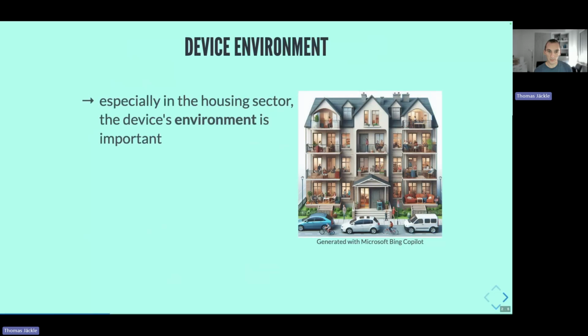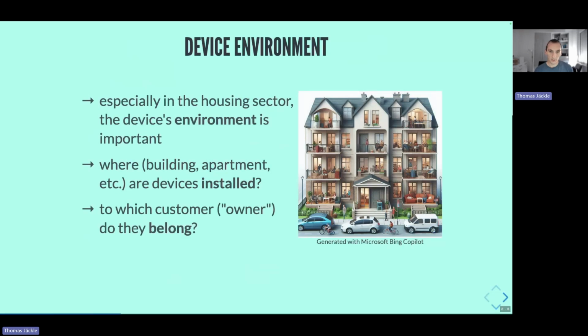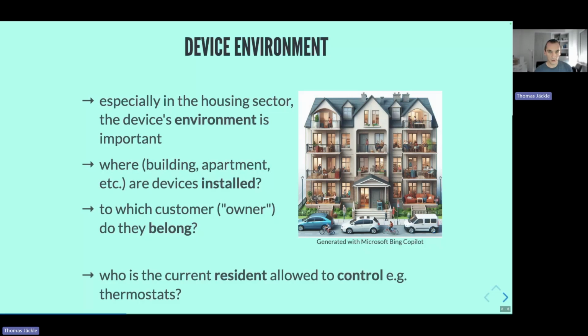And of course, also the environment, especially in the housing sector, is important here. So in which apartment are devices installed, in which building, so where are they installed, and also to which customer. So here in that case, to which housing company or to which landlord do the devices belong? So who is the owner of the devices? But also, of course, who is the current resident of an apartment allowed to control the devices, and what happens if the resident moves out and another one moves in, so that the permissions of controlling the thermostats in an apartment is then also passed to the next resident. That's also, of course, important in our use cases.